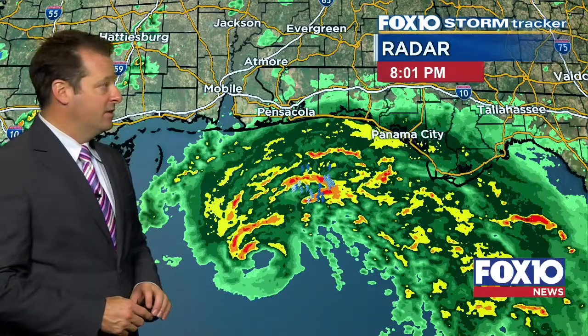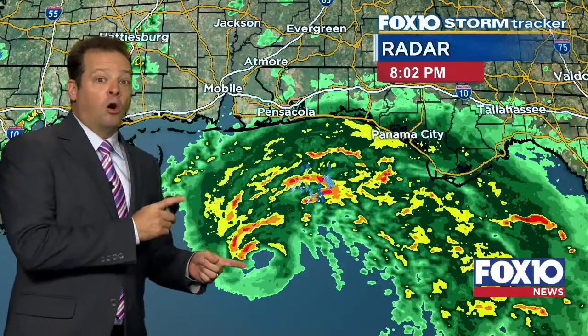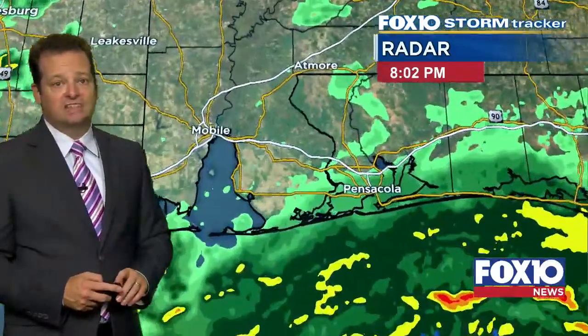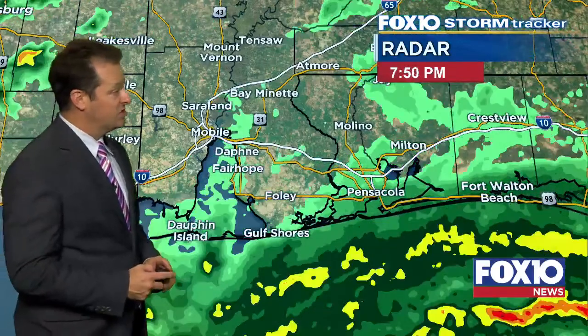Radar, here it is, and look at the rain shield with this thing. The storm surge will do some damage for sure and cause some issues, but this is going to be quite the rainmaker with its slow speed. Like I said, that rain shield is just a river of heavy rain, and it's just not moving. So once that gets over us, it's going to start raining and just never really end. Or at least it's going to seem like that.